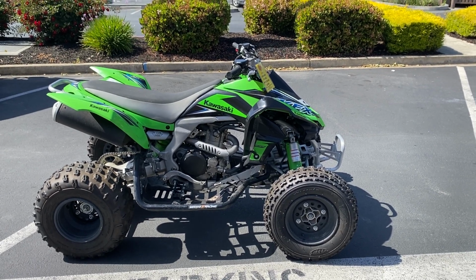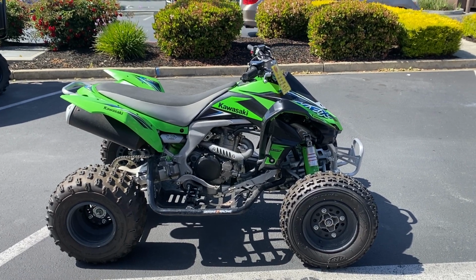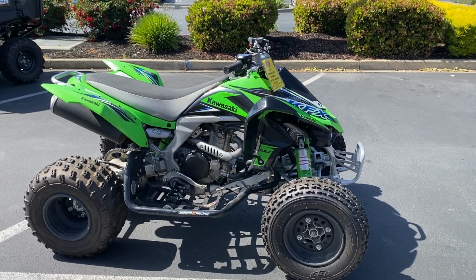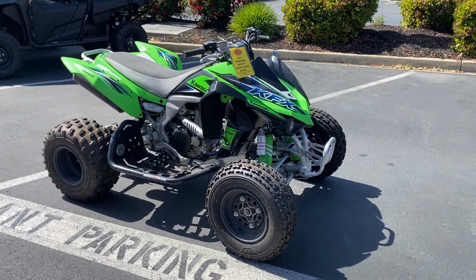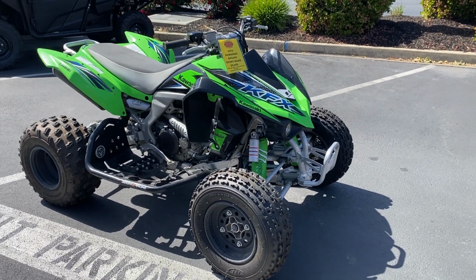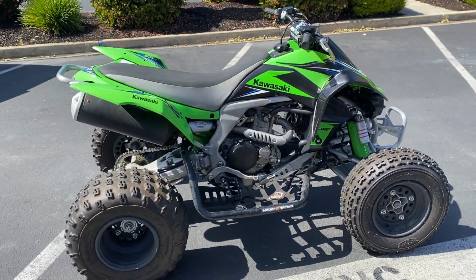Here we are at Contra Costa Powersports, and today we have our 2014 Kawasaki KFX450. This sport racing quad just arrived in beautiful condition. It's got those reservoir shocks on the front, Moose Racing Nerf bars. Really nice condition for 2014.